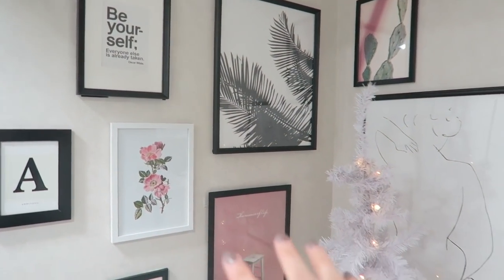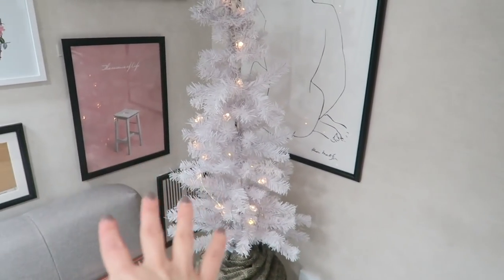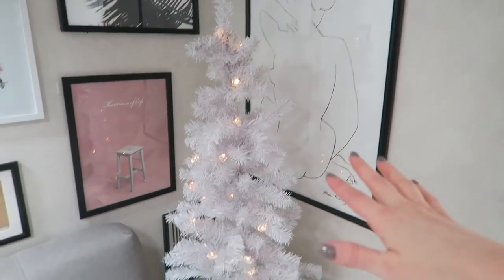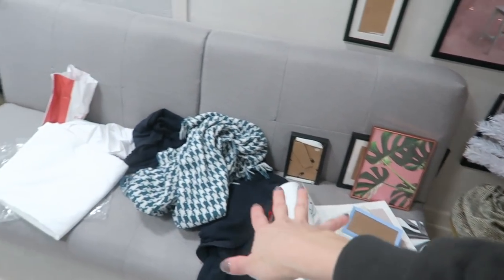Annie loves the little gallery wall and the tree setup. Let me show you. Because Annie came home, I didn't have a chance to finish this area, so we'll do that another day. But her little tree is here. We're gonna clean up all this.